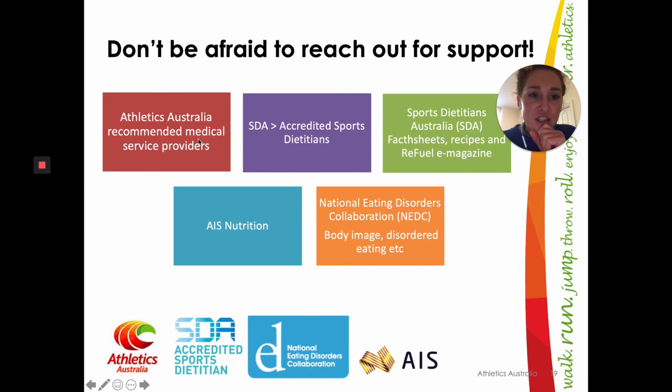In terms of additional resources and knowledge, and with respect to the Coach's Toolkit resources that were shown during this presentation, Sports Dietitians Australia have a number of fact sheets, recipes and resources, as well as a free electronic magazine called Refuel, again with a number of recipes and different articles around different athletes. Athletics is included, and their sports nutrition needs, supplements, all sorts of things. So really great resource. AIS Nutrition is obviously a place at the moment where there are some excellent resources made available.